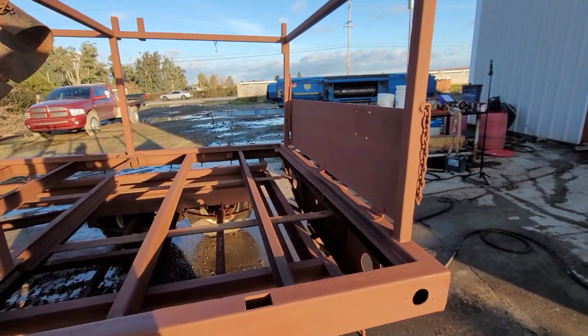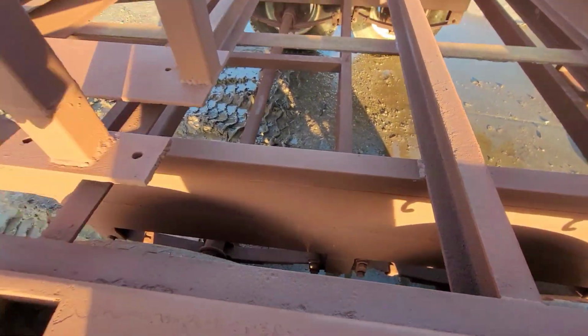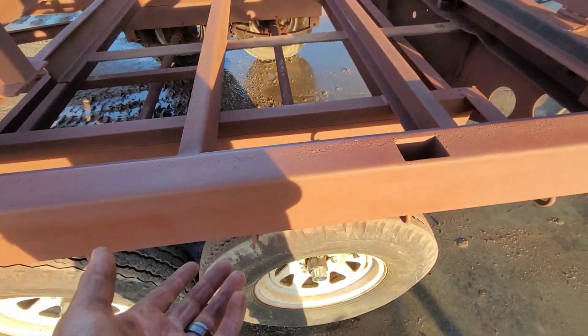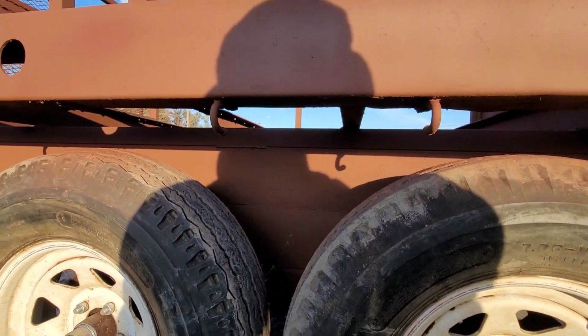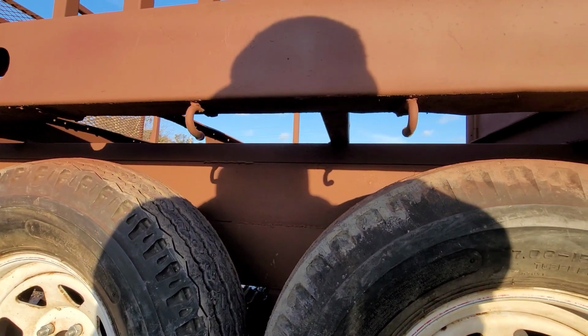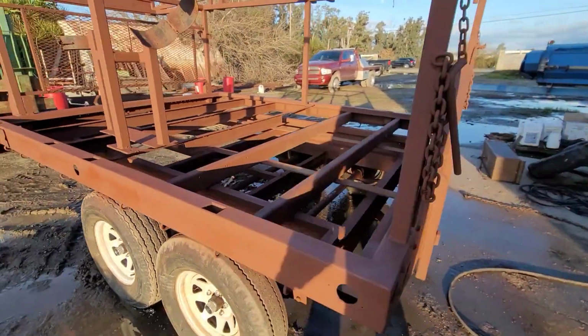Got the old vise cut off. I did wind up having to put a piece of 2-inch square tubing all the way across here because this deck was just a little bit too close to the tires. Had to go up 2 inches. So no big deal. We got her all figured out.